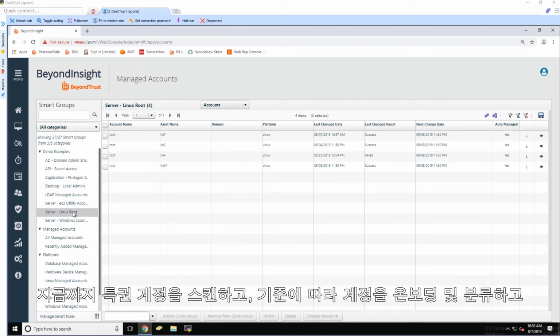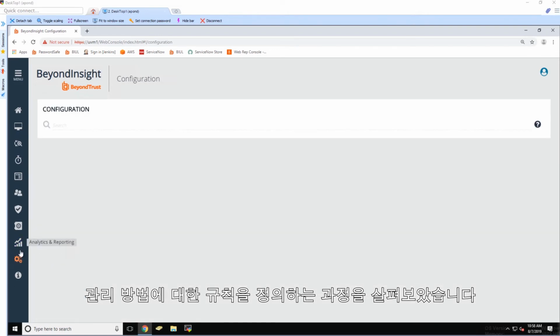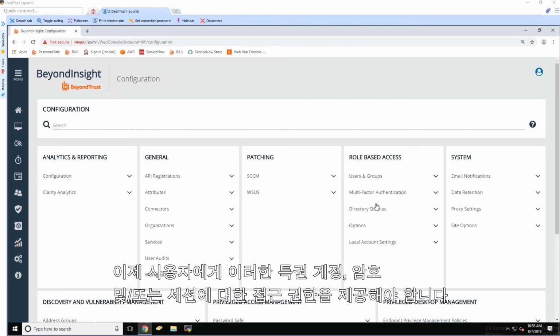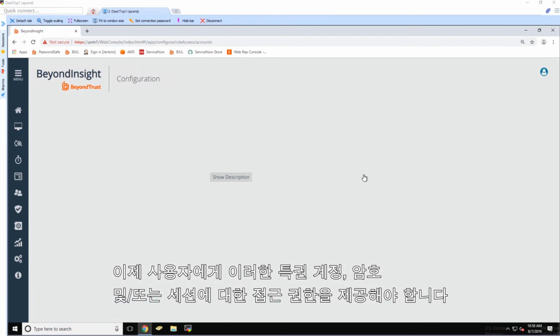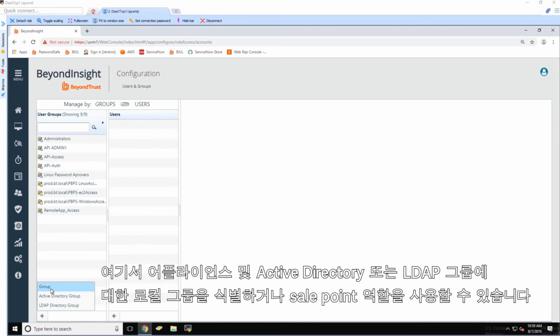So far, we've demonstrated scanning for privileged accounts, onboarding and categorizing them based on our criteria, and defining rules for how they are managed. Now I need to provide users with access to those privileged accounts, passwords, and/or sessions. To do that, we're going to go into configuration and roles-based access control. This is where we would identify a local group to the appliances, an Active Directory or LDAP group, or even a SailPoint role can be used.